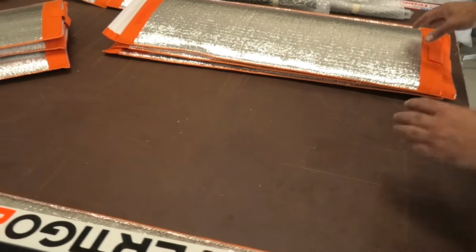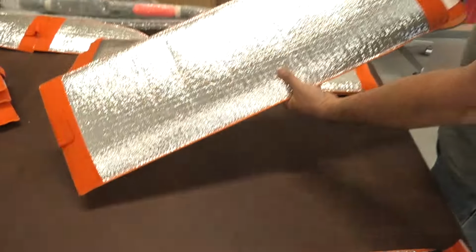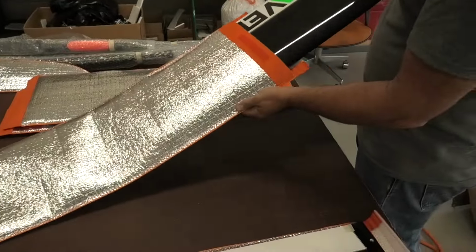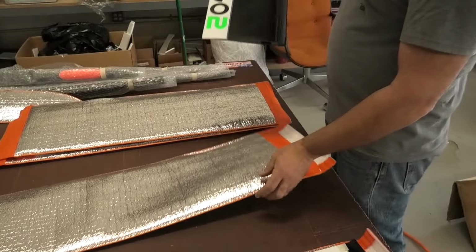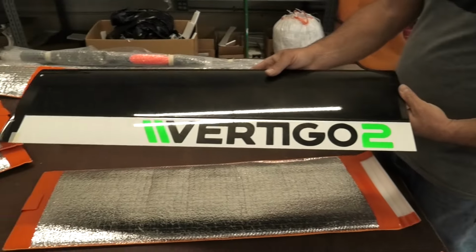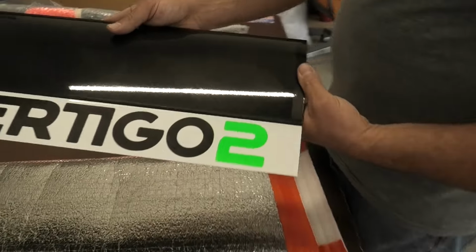They do make it FAI light. That's a little bit lighter. But with a 4-piece wing, you've got more joiner pockets, more joiners, all that stuff, right? The first thing I'm thinking is somebody who forgets their joiners at home. Oh wow, nice green. There's a green one. Yeah, this is nice.